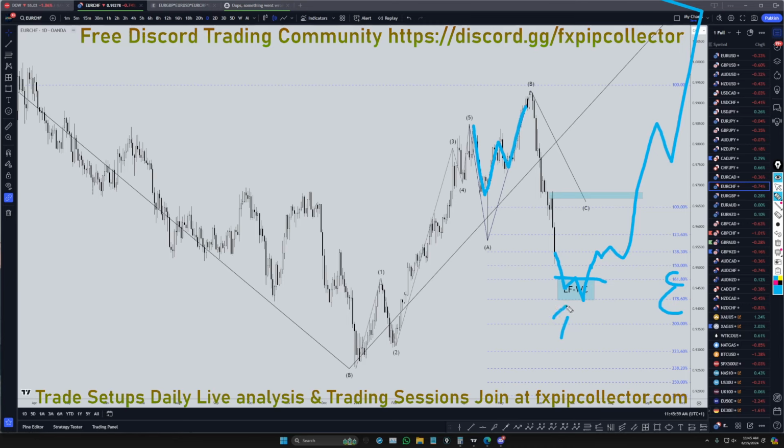Until we actually see this picture right here with a nice Fibonacci bounce with a nice break of structure to the upside, I'm definitely looking for shorts on shorter time frames. I really do not think this is over. I think it needs to at least minimum go down to the 161 or the 178.